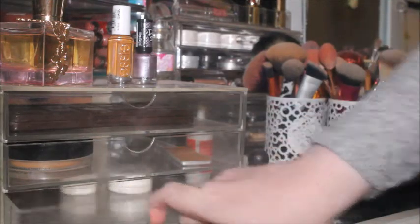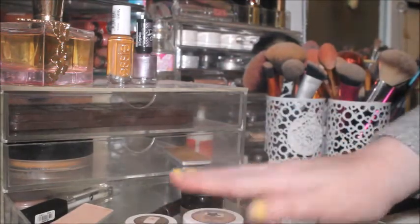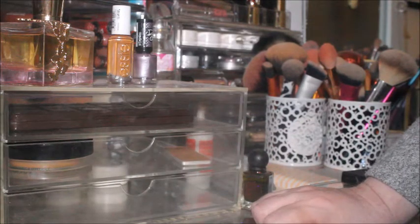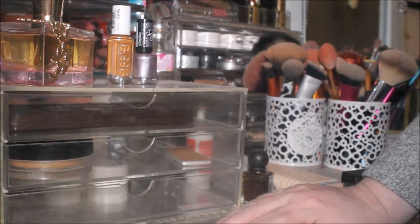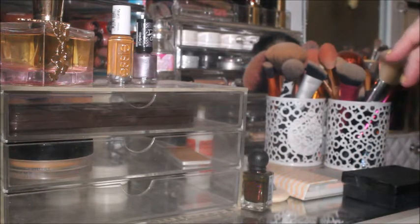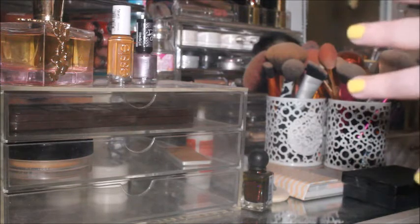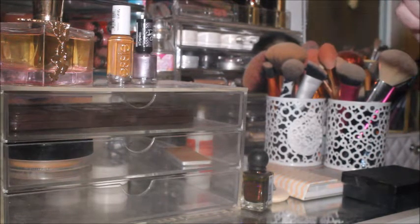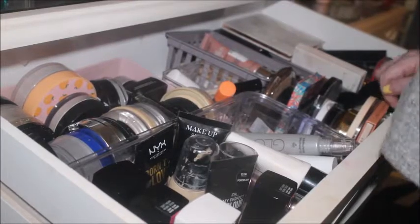And I think that's it. Yeah, there's just a few products here that I need to be using up. Right, so what we're going to do now then is I'm going to take you over to my everyday makeup drawers. I'm going to put everything away that we've decided to put back, and then we'll go through my everyday makeup drawers together. Right, let's get to it.